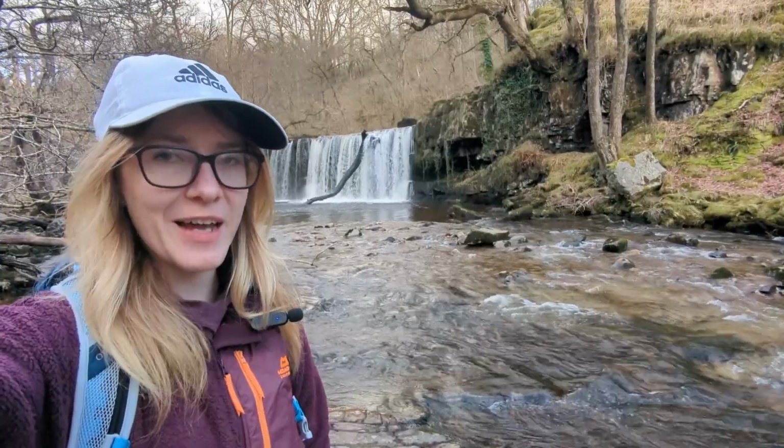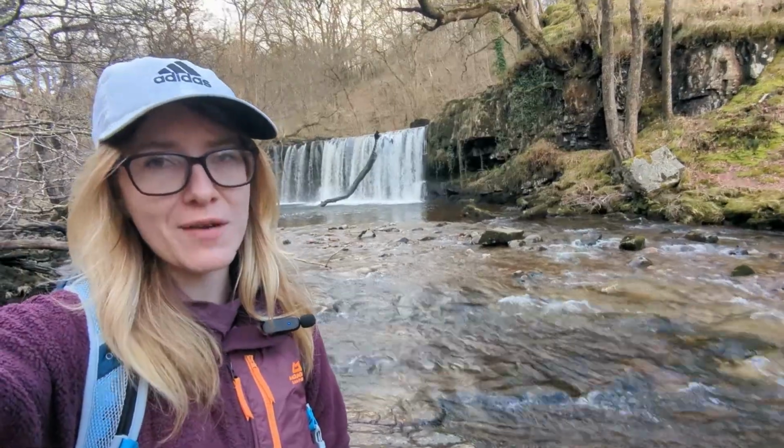Okay, we're sadly nearing the end of our walk now. The whole section of river is absolutely amazing. You can see why they call this place Waterfall Country, because you can barely go 100 meters without seeing one.